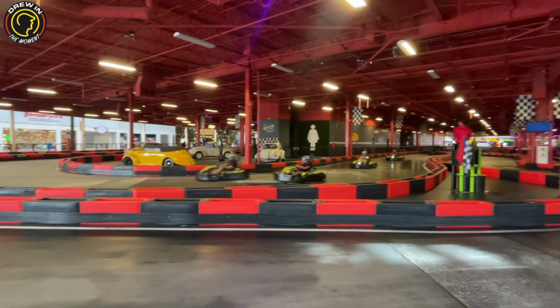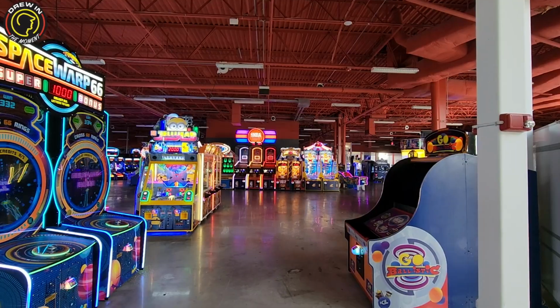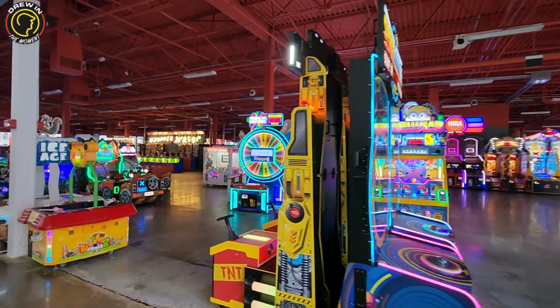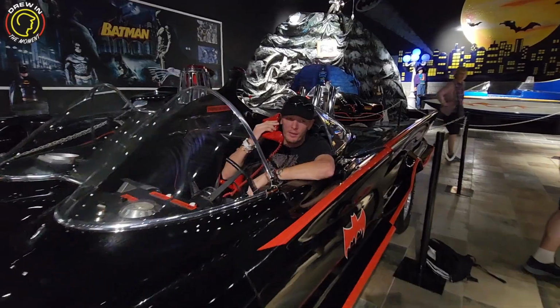We are here in Orlando, Florida at a place called Dezerland. Now, to say this place is pretty big is an understatement. This place is gigantic. I cannot stress that enough. There are so many cool things to do in here. They have go-karting, which looks so awesome. They have bumper cars. They also have a huge arcade that I know my son would love, and I'm sure a lot of you would love as well. Just amazing stuff in here. So much stuff to do.